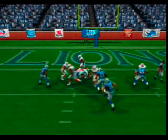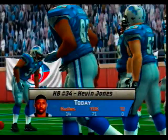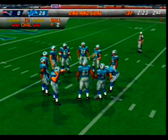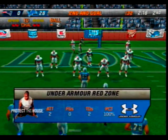Number 45 comes up to make the play at the 2. Kevin Jones is closing in on 100 yards rushing. Almost at the 2-minute mark now. Ball on the 2-yard line.